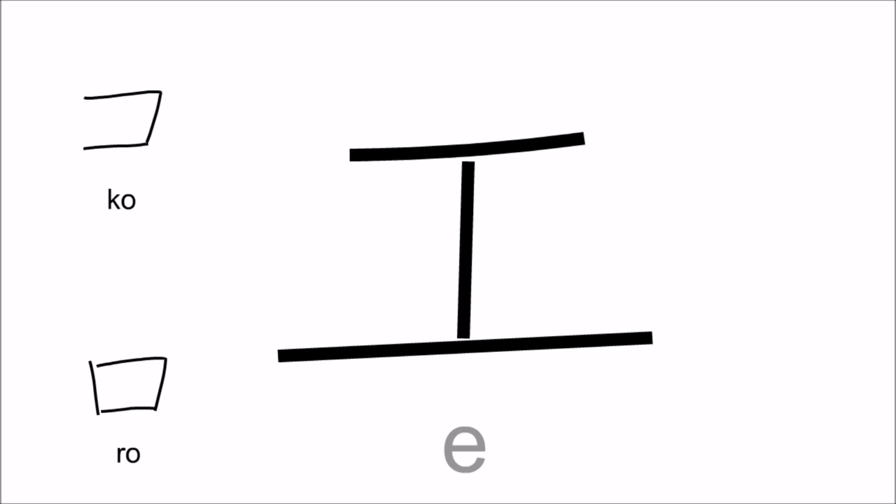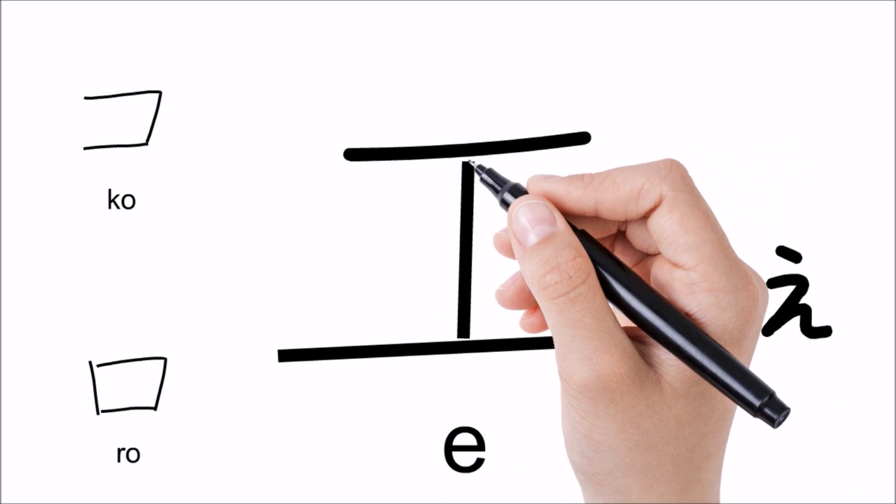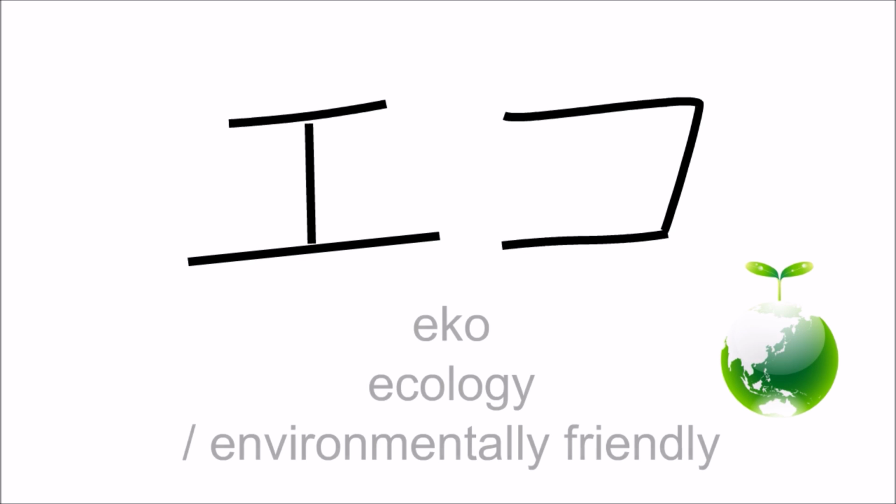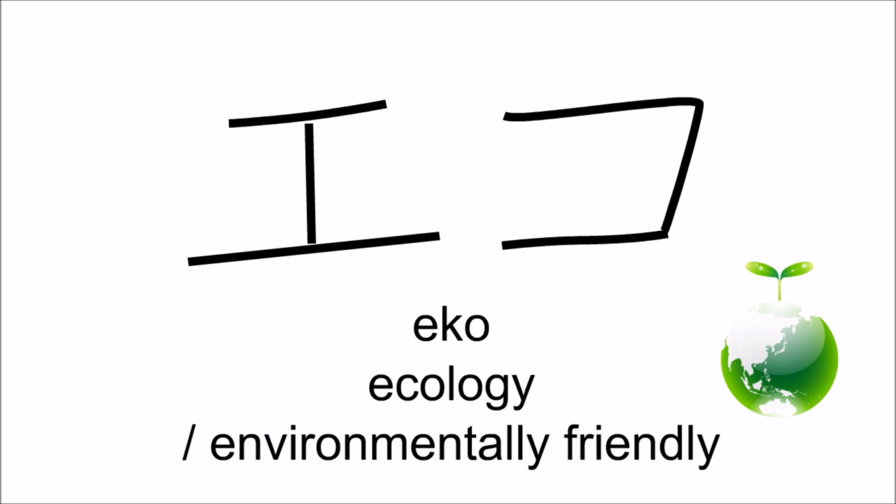Okay, so do you remember these characters? It's ko and ro. Now we can move to the character e. This character kind of looks like a set of elevator doors. This is our new word. Can you read it? It's eco, like ecology or environmentally friendly. Japan is quite strict about recycling, so if you are planning to stay in a Japanese apartment, make sure to check the original recycling rules or you might get kicked out.